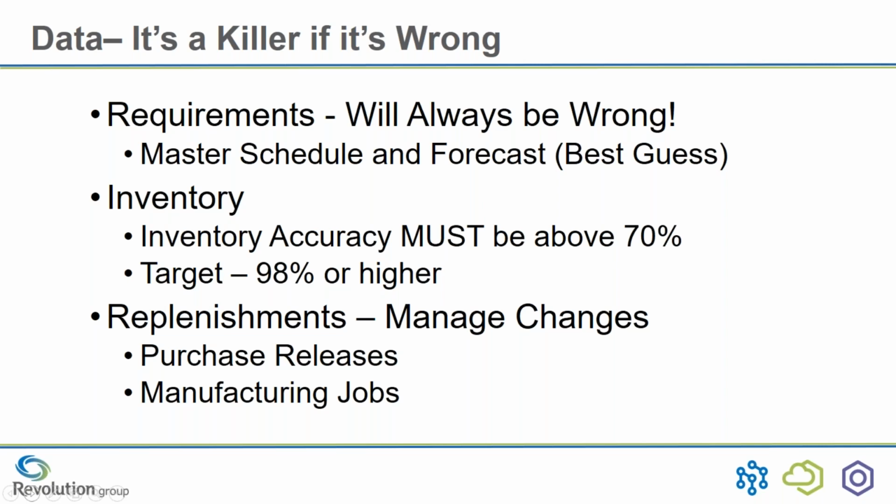Is that the quantity really there? Or, gee, I think I just ordered those. Why doesn't the system tell me that? And so they go investigating and spending a lot of time finding out and verifying if the inventory is accurate or not. Now, you want to be able to target at 98% or higher, and again, it creates confidence in your system so that people don't have to go spend time second guessing and be able to trust the system.